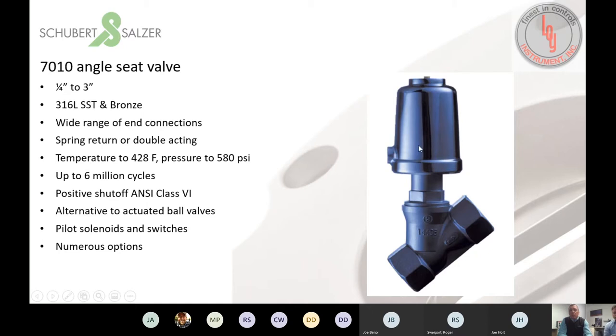We'll go into a factory and we'll know that we've sold them the valves, and they can't find the valves because they're covered in dust and dirt, and they're in the back between the machinery, and they haven't been touched in years, 15 years or so, because they haven't broken down. They haven't had any issues with them. And then you do get a positive shutoff, ANSI class 6, because of the elastomeric, like PTFE seats that we have with these. It's a good alternative to an actuated ball valve. And we have pilot solenoids and switches that go with them, and numerous other options.